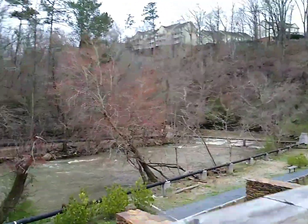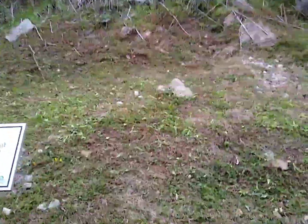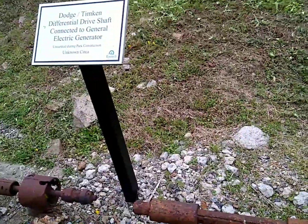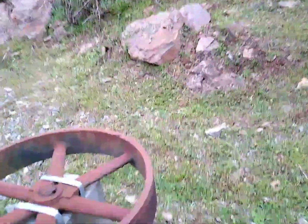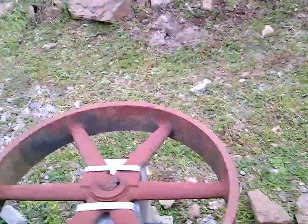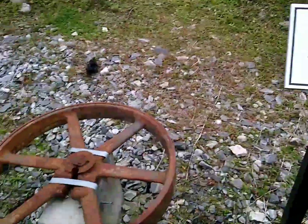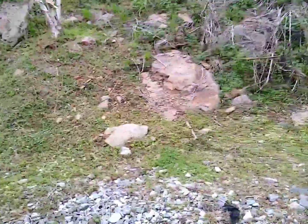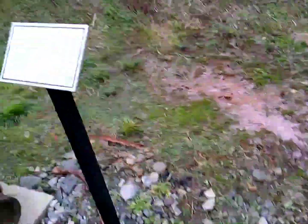Look over here and see part of the foundation for the old mill. More parts of the mill, differential drive shaft, and an electric generator, or that's connected to the electric generator. I'm not very technically savvy on these things, but some folks out there that know more about this might find this kind of interesting. Single and multi-belt pulley wheels for shaft-driven mill equipment. There's no way I would know what this was if there wasn't a sign here telling me. Also, we have an Ingersoll Rand air compressor and some other electric generators.